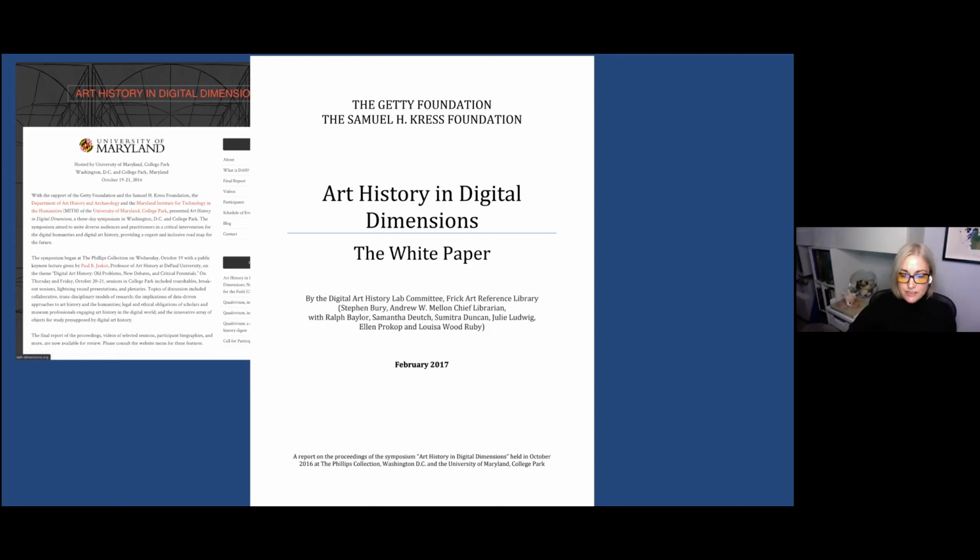Pursuant to this suggestion, several members of ARLIS NA, including specialists in the digital humanities, web archiving, cataloging, and systems librarianship, met at the Society's 45th annual conference in 2017 to discuss the implementation of this directory. And this was after a February 2017 paper, which was presented at CAA by myself and Ellen Prokop about the Digital Dimensions Symposium.